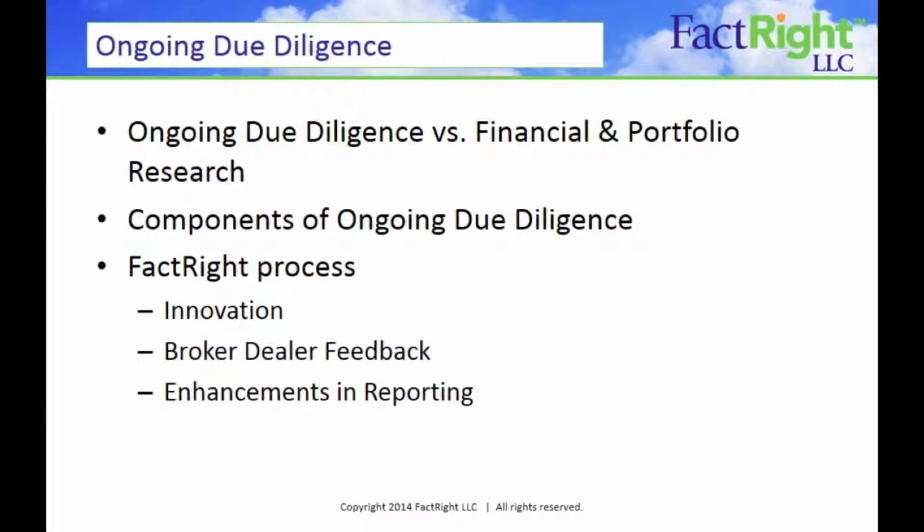Hello, everyone. In another presentation, analyst Kemp Hanley has explained FactRight's procedures for research on an investment program's financial performance and portfolio. Ongoing due diligence on the program's other aspects is just as important as this robust research. Broker-dealers need continual monitoring of the program's corporate governance and management, fee structure, investment mandate, and legal and financial developments in order to properly service individual clients invested in these programs, and also to pull a selling agreement when red flags may arise. And FactRight can keep you updated and your files current on your platform's programs.